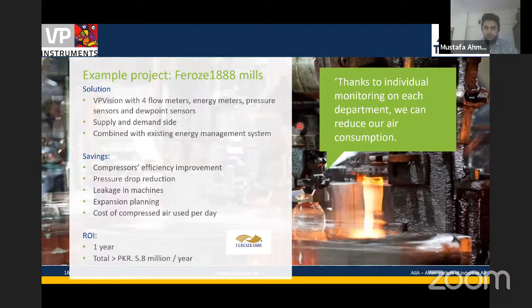Also, a great amount of pressure reduction was achieved through monitoring the pressure delta of each dryer they have. They had pressure sensors on the in and out of a dryer, which was being monitored through VP Vision, and they detected a great delta reading on each dryer, which they fixed. So it was a continuous saving to reduce the pressure by 1 bar after improving their pressure flow through the dryers.